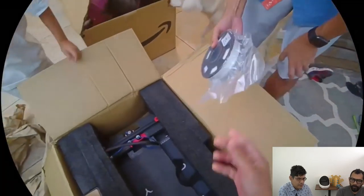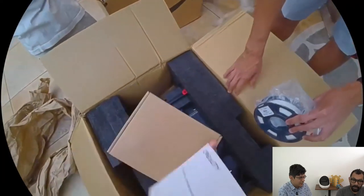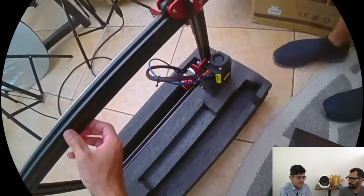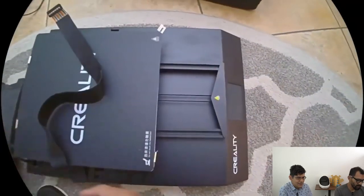Well packaged, shipped here fine. Bought it from Amazon, I think. Yeah, it was just on Amazon. So if there's anything wrong, you can just return it. Amazon has a great return policy. Yeah, Amazon will hook you up right away.